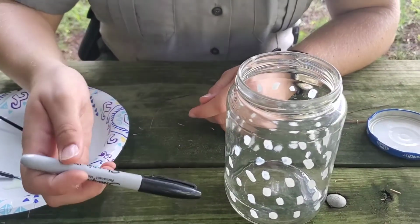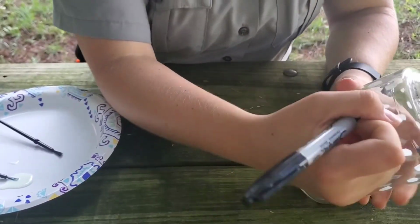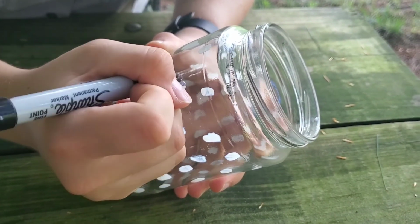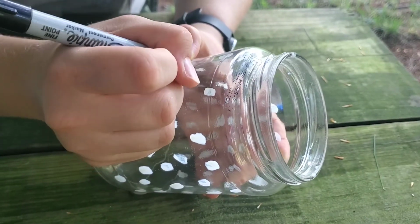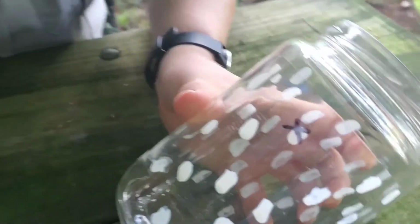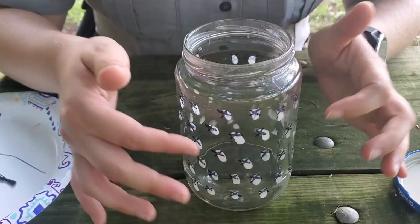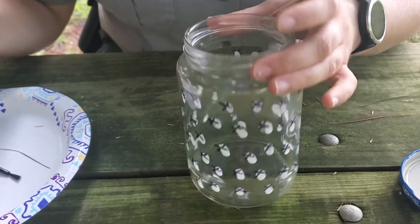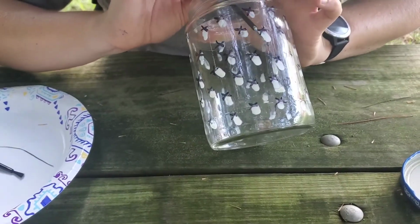Now we are going to take our Sharpie and draw X's on the ovals, and this will represent the wings. Now that I have finished my fireflies, I'm going to put a second coat of glow-in-the-dark paint onto my fireflies to help them glow better.